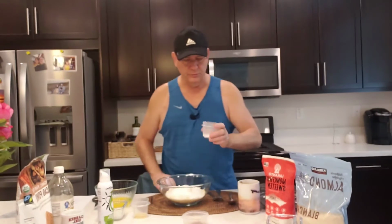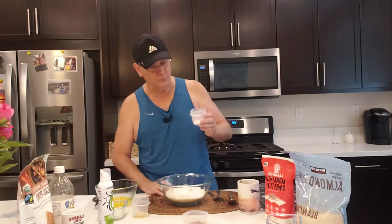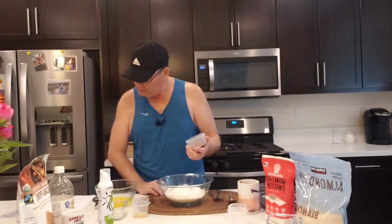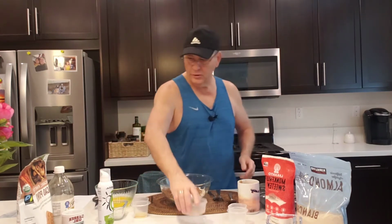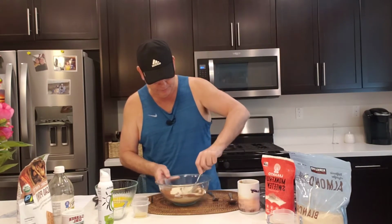Then this is 1 tablespoon of baking powder. Actually, 1 teaspoon of baking powder, I'm sorry. And this is 2 tablespoons of cocoa. We're going to mix that in, and that's going to make it chocolate. Then I'm just going to take those 4 ingredients and mix them together.